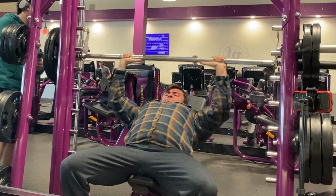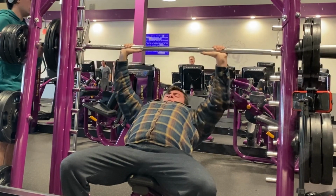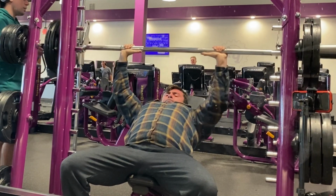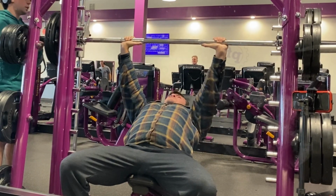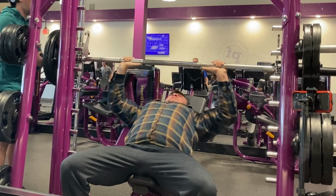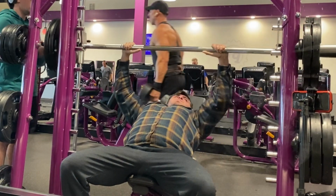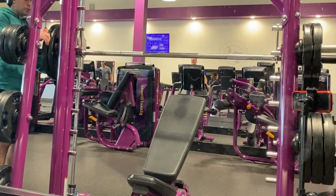The cool part about a Smith machine is that if you just spot on the one side, since it's all on the track, it spots the bar pretty evenly. I didn't feel any more of a spot on my left arm than my right arm. So yeah, it felt really, really nice. I remember at the end of the set, my whole entire upper chest was burning like crazy.